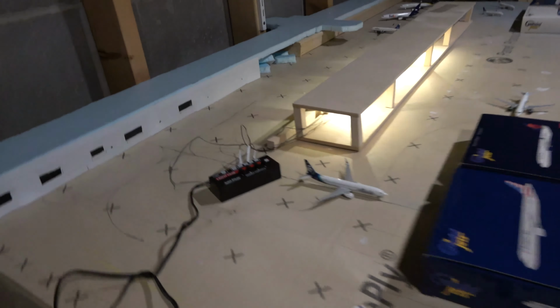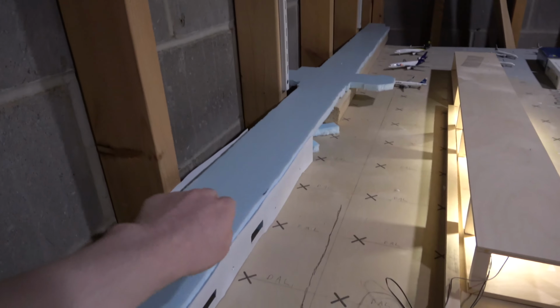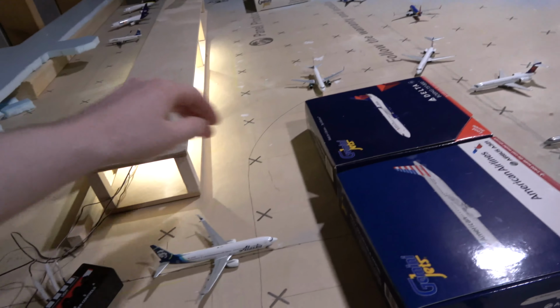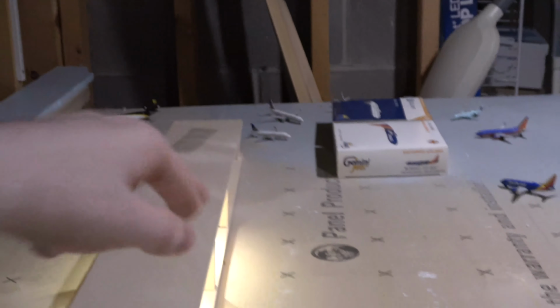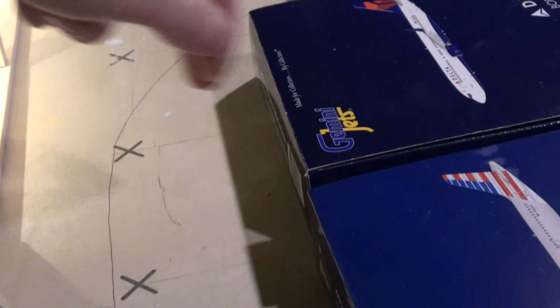So you have your main concourse back here. This is where people come in, and then the garage is right over here. And then there are sky bridges to go to A and B terminal. So here at A terminal, the sky bridge is right about here.